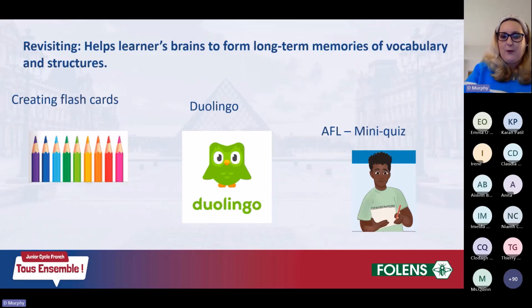Another way, if you don't have the tech in the classroom, is to get the students to go onto Duolingo at home. Duolingo is naturally what they love. They like moving up through the levels as they're revising. The revision, the recycling is really built into the heart of Duolingo. That is how that language learning platform works. So it's something they can do at home. I don't really do it in class with them, but I would check in and ask, what are the badges we've been earning? What's the progress that's happening?